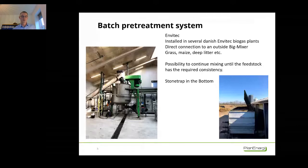This batch pre-treatment system has the possibility that you can continue mixing until the feedstock has the required consistency. If you want to give some extra minutes, you have the possibility in this system. Unlike the other two systems, we don't have that same possibility. And then we also have a stone trap in the bottom, which is also very necessary.